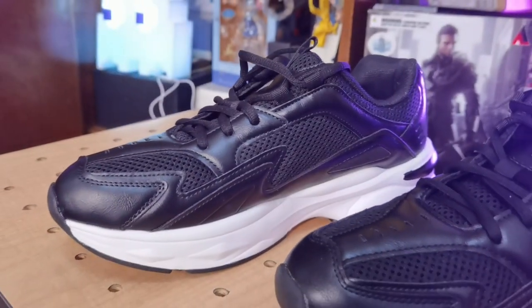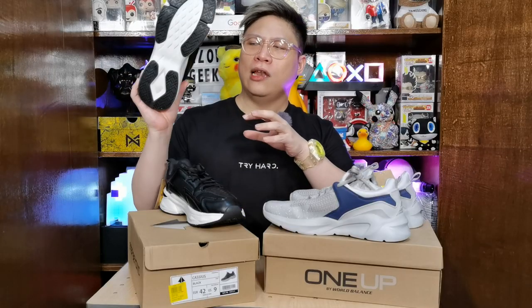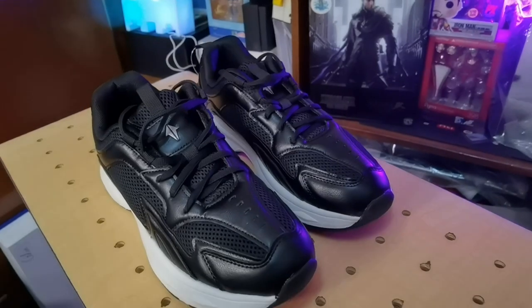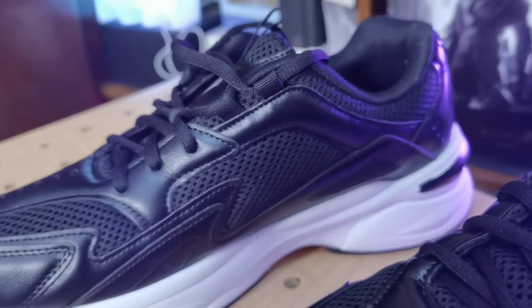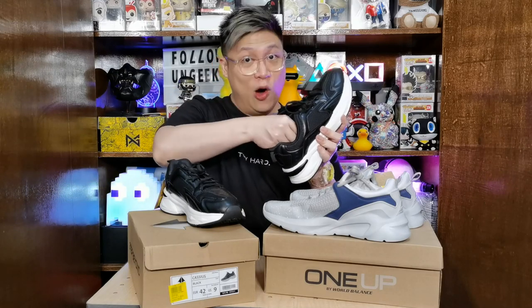And again, very classic use of black and white, with a predominantly black upper, and you have a white midsole with a little bit of dark outsole as well. The mix of leather material and the mesh gives it a lot of texture and a lot of play with the shiny black and then the matte black with the mesh material. And it just looks pretty amazing. Not bad. I'm now very, very curious to see how this feels on feet.